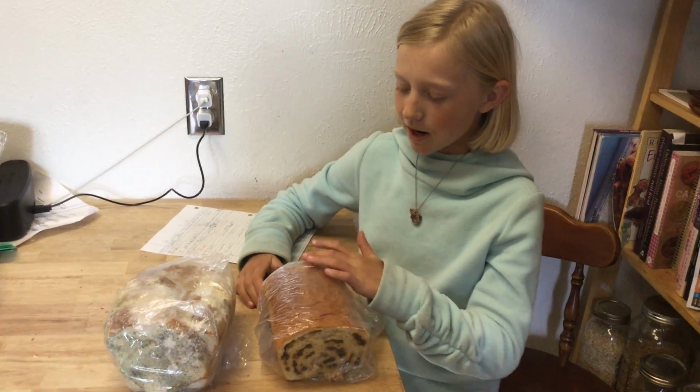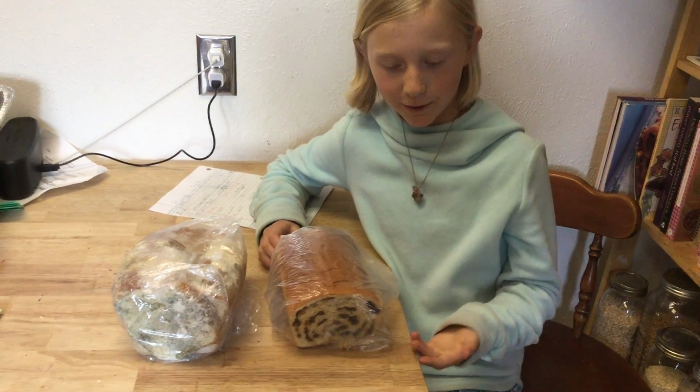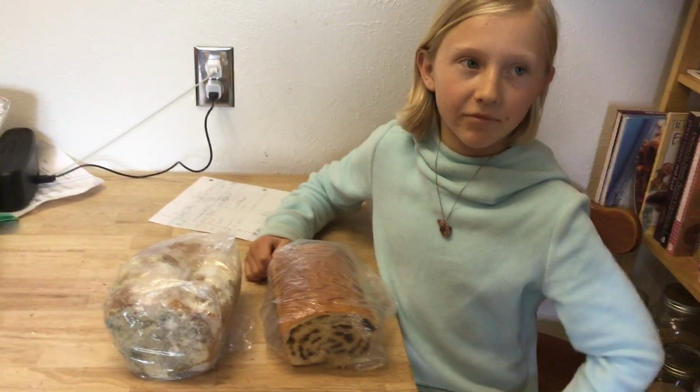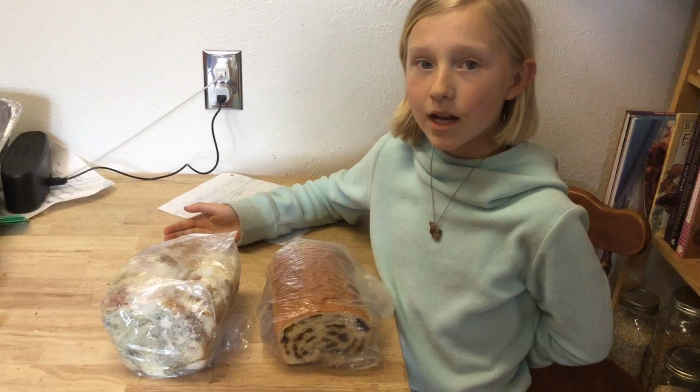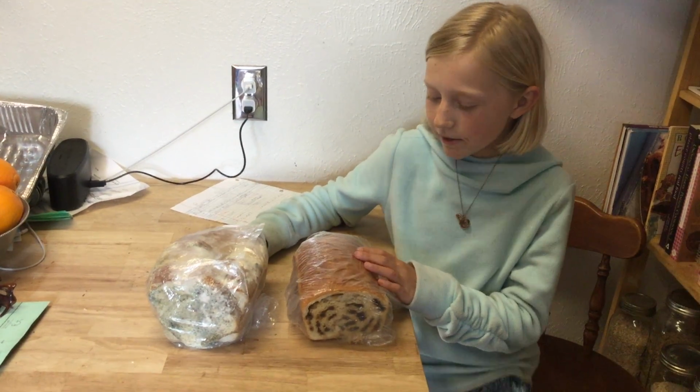Science experiment, I was wondering if raisins preserve. So my hypothesis was yes, raisins do preserve. So I made 2 loaves of bread.